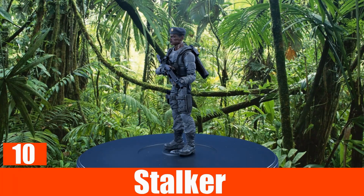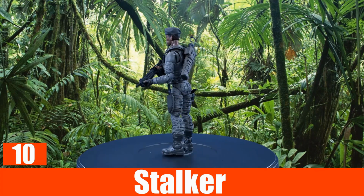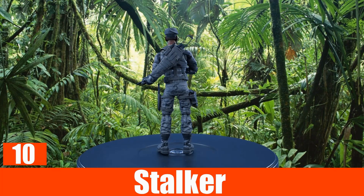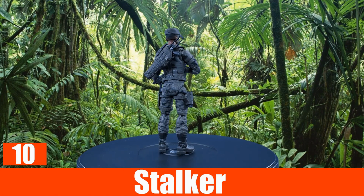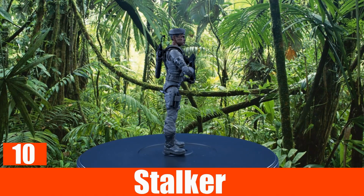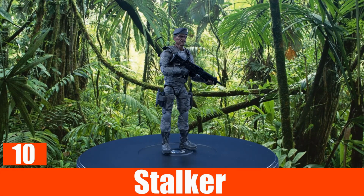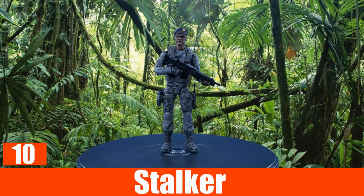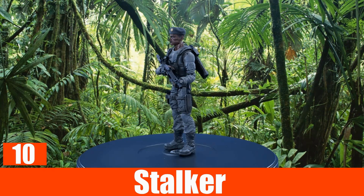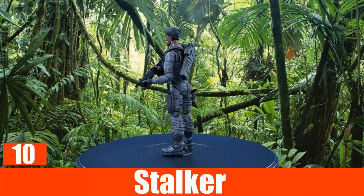Because to me, you can't have Stalker without the jump jet. It's like the original figure should have come with it, because the only one I ever remember seeing in the animation used the jump jet pack. And I think it makes sense for Stalker to always be using the jump jet pack. But unfortunately, he didn't come with it, and that dropped him a few spots in my book. So here he is, number 10 for G.I. Joe Classified Series for the year, Sergeant Stalker.